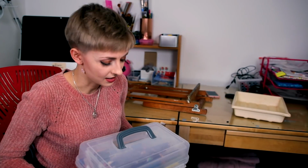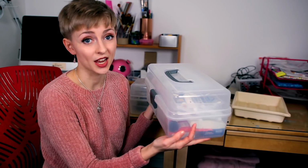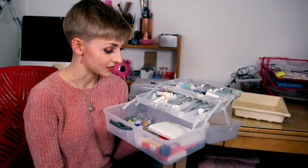And then if we go further that way, these are my art boxes. And they do slightly different things. This one is more pencils, pens, and then this is my watercolour box. It's like an art studio in itself.